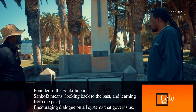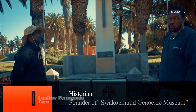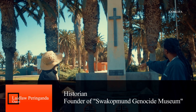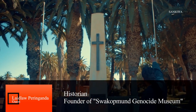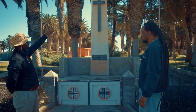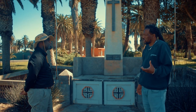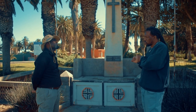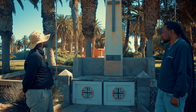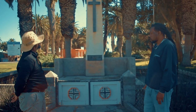So actually this memorial is commemorating the First and Second World War. Before independence, they used to put a Nazi flag on this pole, and a German military flag. Even if you see the date, it's during the Nazi era. Even when the Nazi regime of Hitler fell, a lot of Nazi sympathizers also came to Swakopmund. So this basically symbolizes the First and the Second World War.